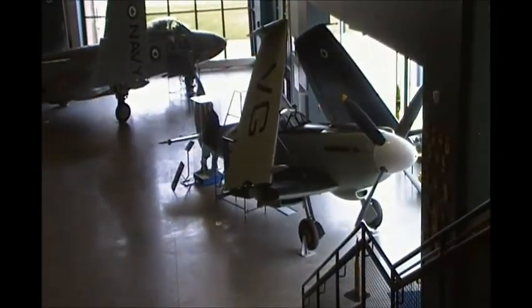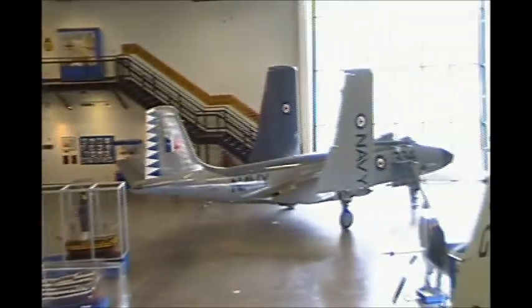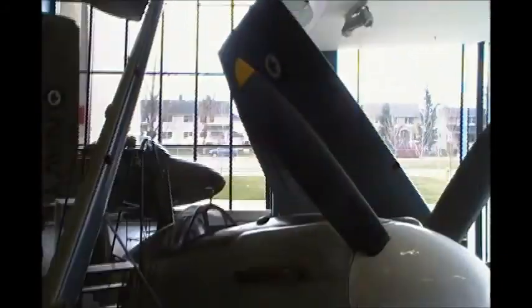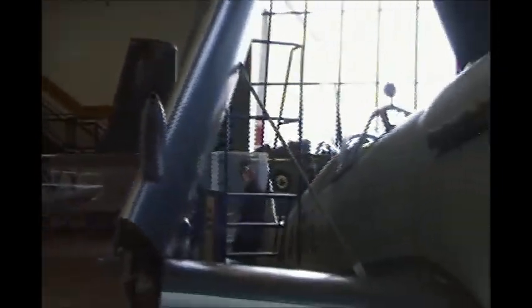Spitfire, Typhoon, highly recommended to come here, guys. It's incredible. Last of the prop planes in the Canadian Armed Forces. The Spitfire and that Hurricane over there.